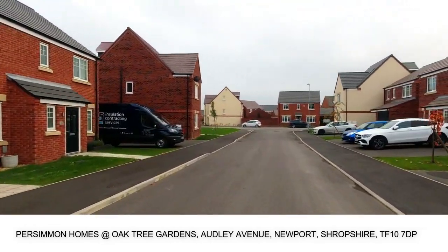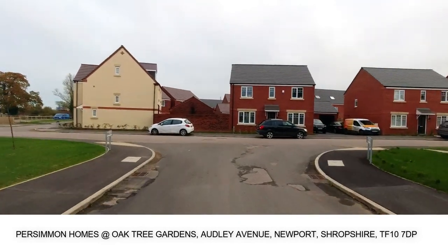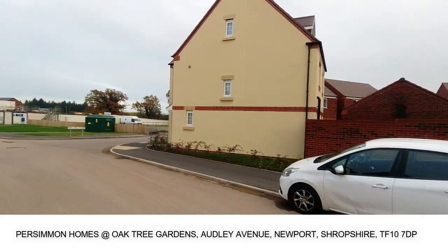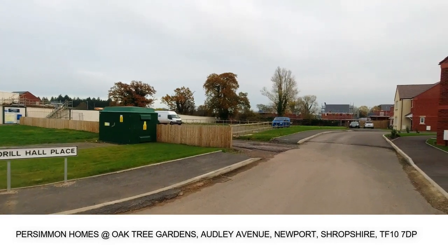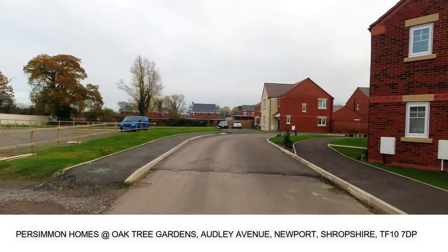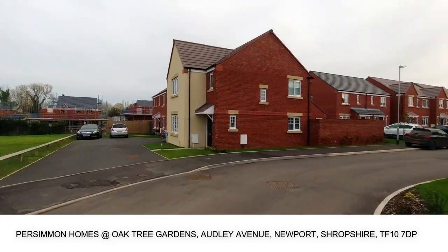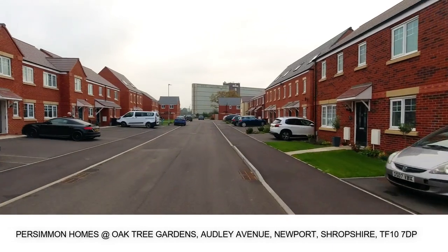Now, you know as well as I do, the Persimmon houses don't really light my fire in terms of design. But actually, looking at this development, there's a bit of detail on these particular house types. You can see that you've got a bit of brick banding, a bit of brick detail here and there, a bit of half render, and all of that really does make the street scene look good.